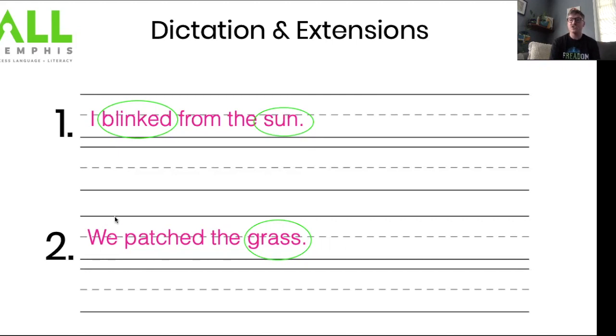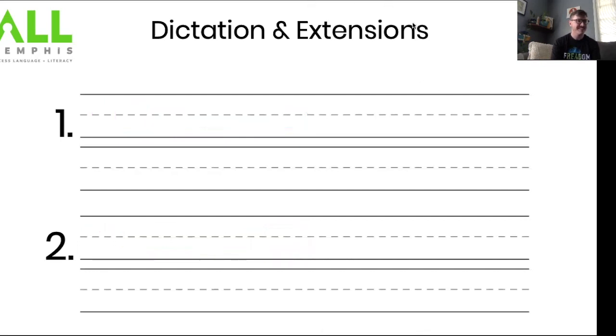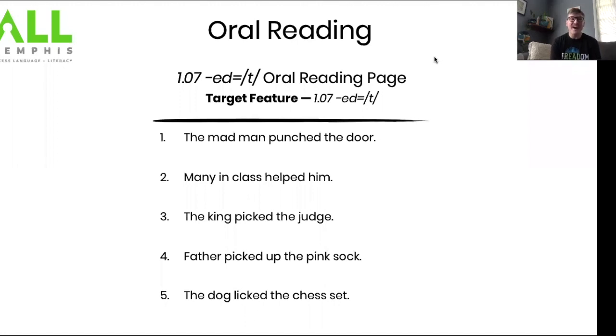Awesome. And in sentence 2, read me the word with the suffix that means happened in the past. Very good. Patched has suffix ed, which means happened in the past. Great job. All right, and for our last activity of the day, we are going to read 5 sentences. How many sentences? That's right, 5.